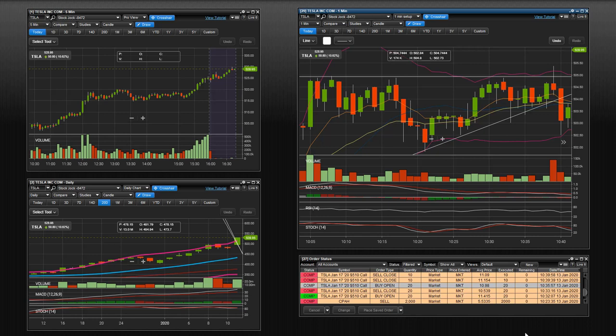So the next trade was on Tesla again. After I got flushed out, I saw another kind of candle under candle play that just hit support again and kind of bounced off of it. This is the candlestick I went long in. Price was moving back up. I tried again. I'm saying, you know what? This is still holding up.